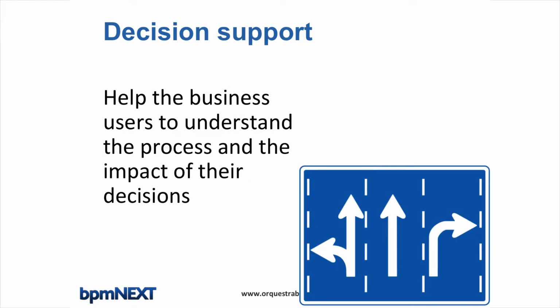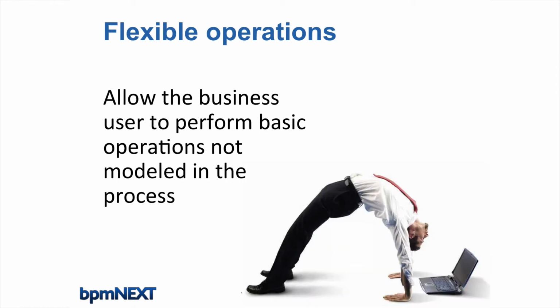The first thing we're going to talk about is decision support. We're gathering history information from past executions to allow the business user to be more aware of the impact of their decisions in the process, like where the process is going to go if I choose some aspects. We also have developed a series of flexible operations. We're allowing business users to do some basic operations that have not been modeled in the process in the first place.